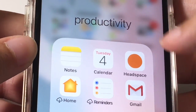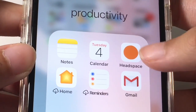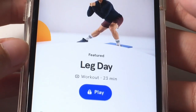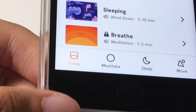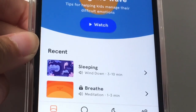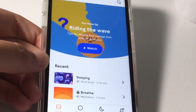The next folder is productivity. Almost all of these apps come on the iPhone, so I'm not going to go into too much detail about them, but the only one that isn't is called Headspace. It's a really good meditation, mindfulness kind of app. I've talked about it before, but I will share with you guys again. So on the bottom there are 4 main sections. It is today, meditate, sleep, and move.